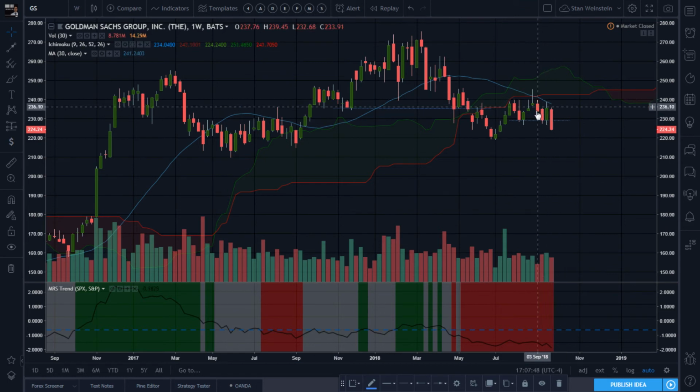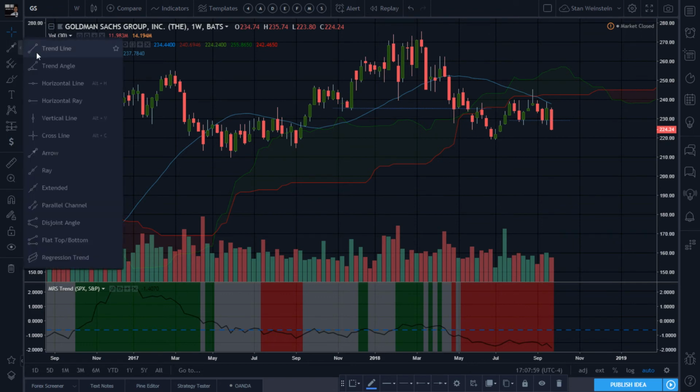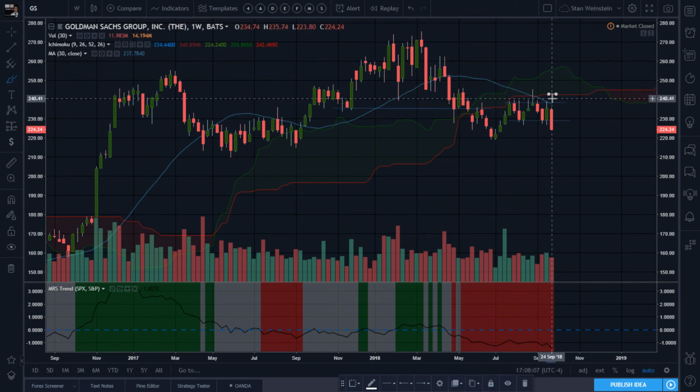But this is a good risk-to-reward entry right here because you have the protection of the 30-week moving average right there. You have the protection of the high of this consolidation sideways move. So your sell stop, you could put it right about here. You're pretty safe, a little lower here. And after that, you enter here and then ride it down.